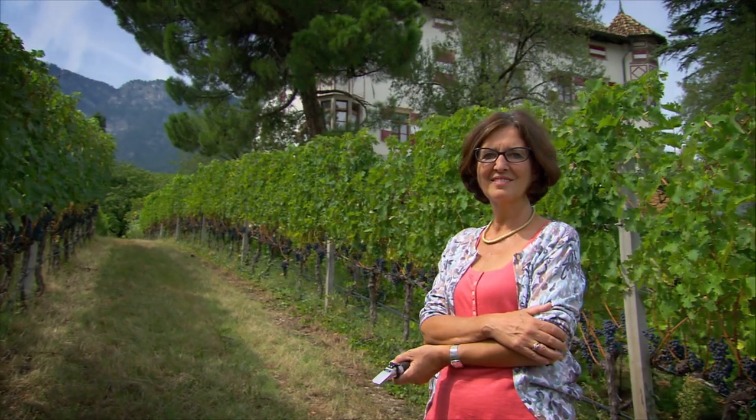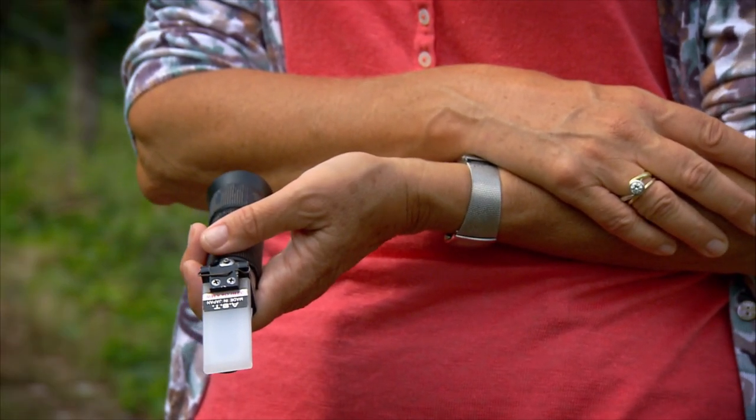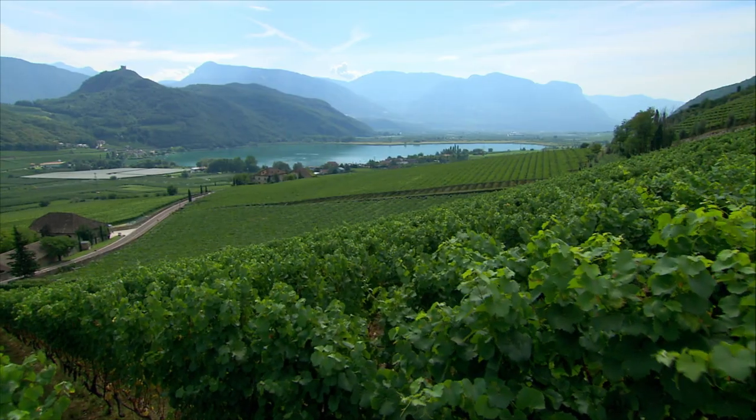This time we had a wonderful year with Gewürztraminer at 14 degrees, that's around 22 Babo. I would say that's a great gradation. Gradation is the alcohol content. Elena had to learn the language of the trade. She taught herself how to make wine.